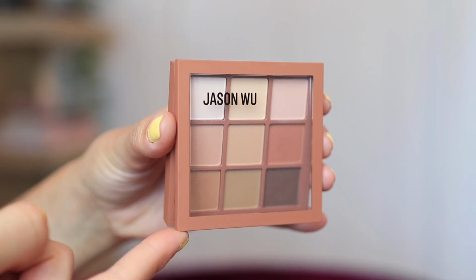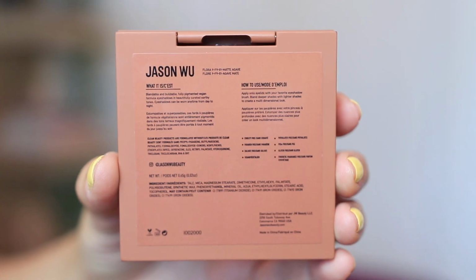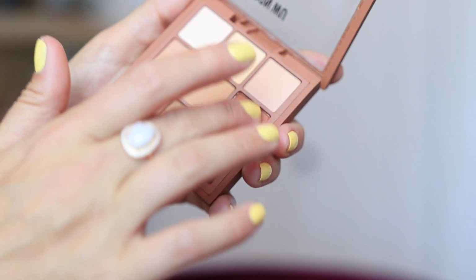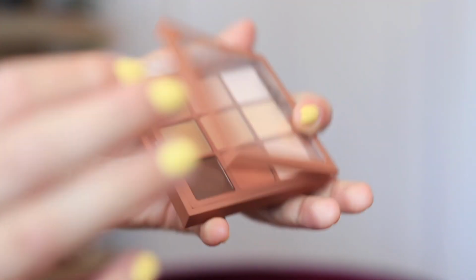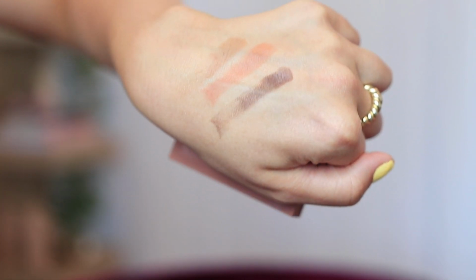So it's another Jason Wu Beauty product. This is the Flora eyeshadow palette in the shade Matte Agave. I think there's 3 eyeshadow palettes, and they're all very similar, natural, neutral colors. I think they look really pretty. The formulas are awesome. It is seriously the most perfect neutral eyeshadow palette. And the formula is nice, creamy, and silky, and it's very easy to blend out.